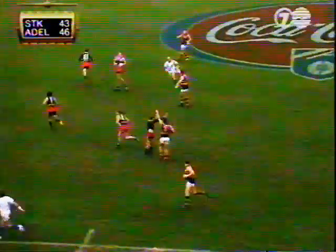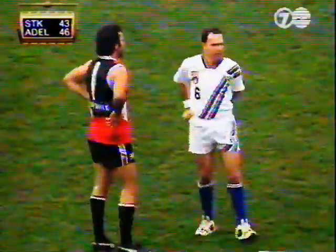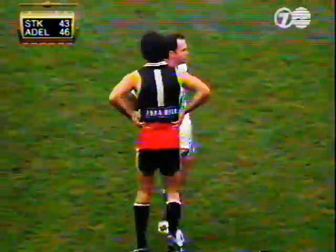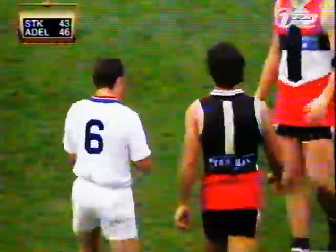Andy Thompson couldn't take the mark in front. Edwards tripped on his way through. He's asked for 50 and he's got 50. There's a report, is there? Yeah. So Justin Peckett has his number taken there for a deliberate trip by foot. With that comes 50 metres.